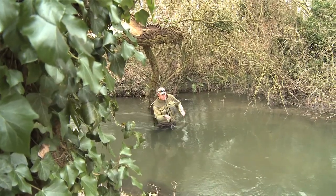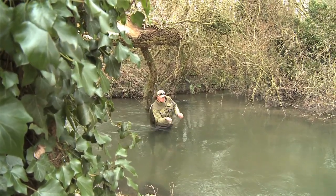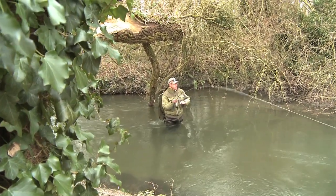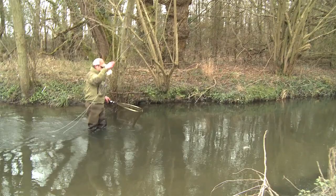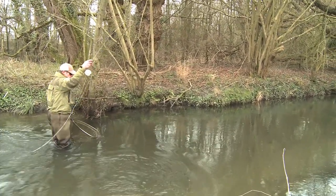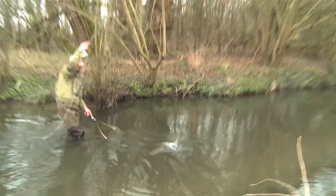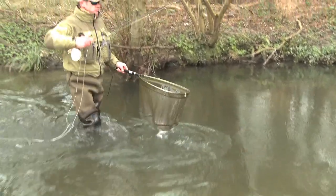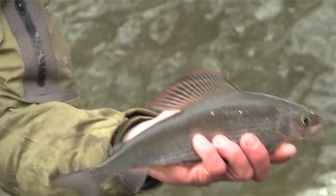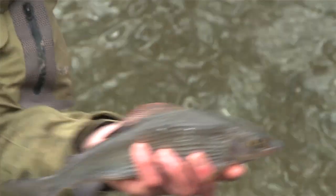To have a three fish ticket and have a rainbow, a brown and a blue. The river, catch and release or catch and kill? We allow a two fish limit on a day ticket of brown trout, as long as they're over a pound in weight, because there's such a good head of wild browns, we want to keep them. So we supplement the stocking with 1 pound plus browns. The grayling, we don't allow to be killed at all, because we cannot replace those.